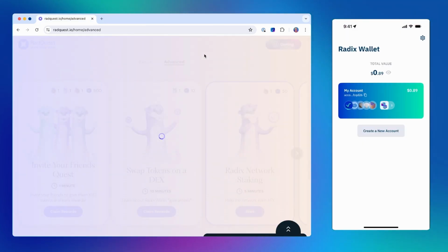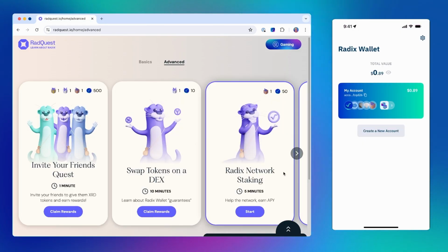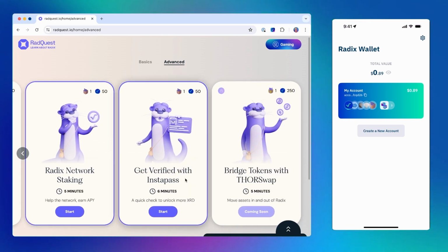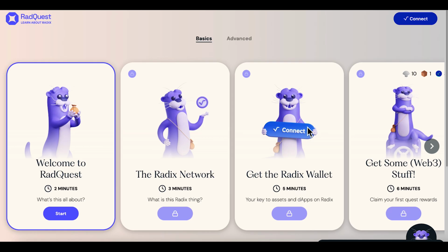Other things you're going to be able to do on RadQuest, we're going to teach you about Radix network staking. This is a nice way of earning a little APY with your XRD. You're going to be able to get verified, do a lightweight form of KYC with Instapass if you want to use this for some applications. RadQuest will use this for some things once you reach some higher level of XRD rewards. And then coming soon, we're going to have a quest for ThorSwap, which is going to be a decentralized bridge into the Radix network.